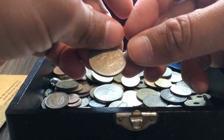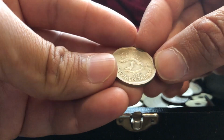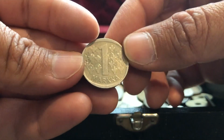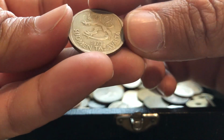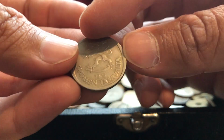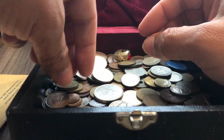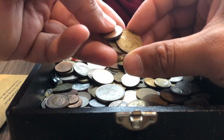Oh, this is, Marca. Is this Finnish? Old Finnish currency? Suomen. I'm gonna guess 1973. I'm gonna guess this is Finnish. Just a guess. I've been there, but by that time they were using the euro. Oh, this is cool.